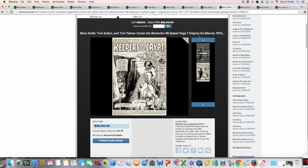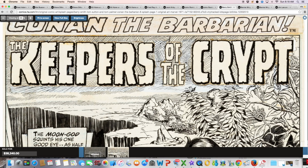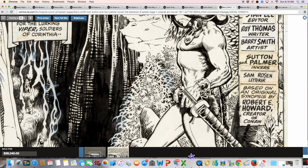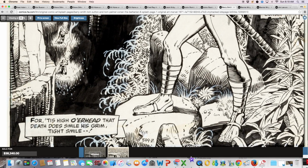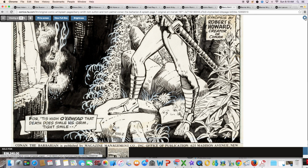Here you have Barry Smith before he was Barry Windsor-Smith. 38,244 for a splash page. Gorgeous. Gotta have a close-up look on this one. Oh my. I find it interesting that the title, Tales from the Crypt, is cut and paste. Seems like it was cut and paste and then the inker drew the lines, right? That's my guess. Love it. Beautiful. I wonder who the inker for this splash page is. Is it Sutton or Palmer? I'm familiar with Palmer, and this looks more like a Sutton ink job on this particular page. Let me know if I'm wrong.